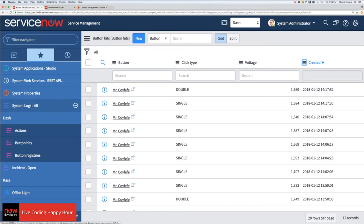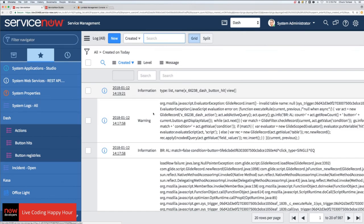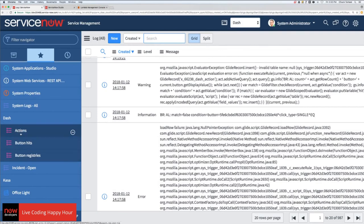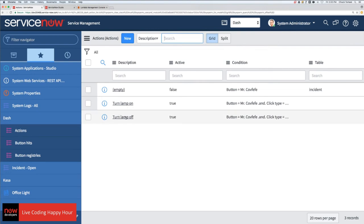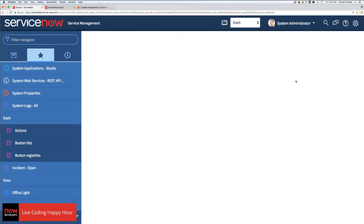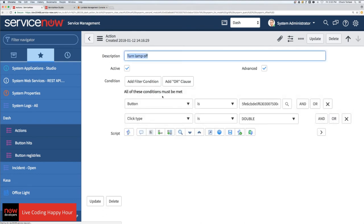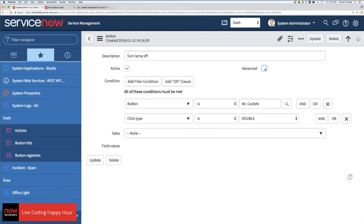So what does the log say? Ew. Hmm. Ew. Glad I didn't have an invalid table name. Is that my event? Yeah, it is. I think my insert and stay might have barfed on it. I might have something extra in there that shouldn't be. So let's go to turn lamp off. It's advanced. I don't have a table. I don't have a field value. I don't have anything else in here. If I turn advanced off, there's no table. There's no field values.